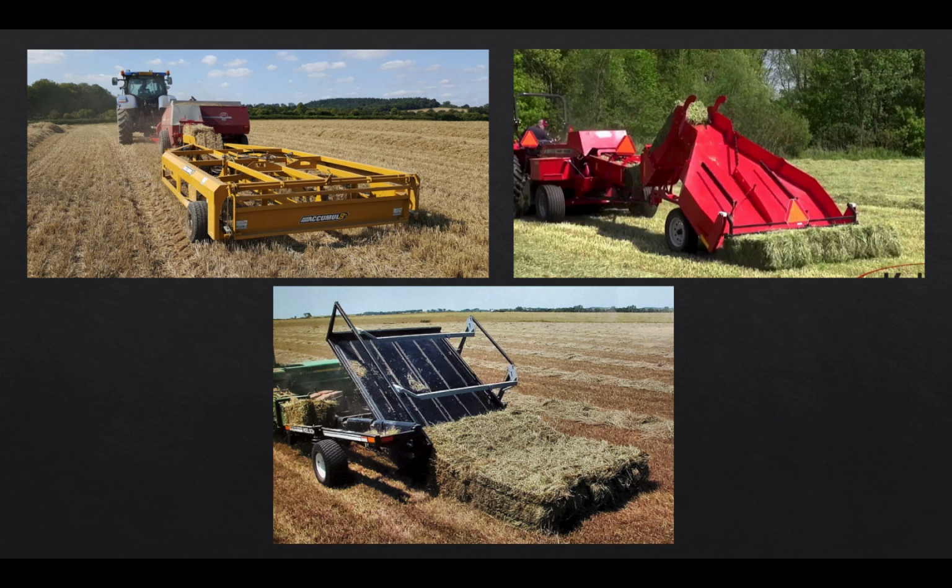Operator skill requirements, I'm going to say medium, because the person going out there and picking these up and stacking them on the wagon has to have a little bit of skill, or they're going to be picking them up by hand and putting them back on the wagon on the way to the barn.